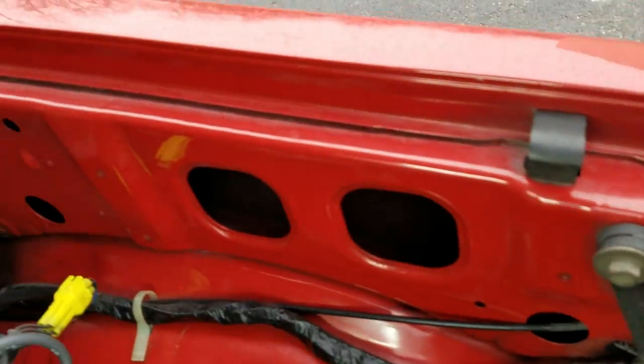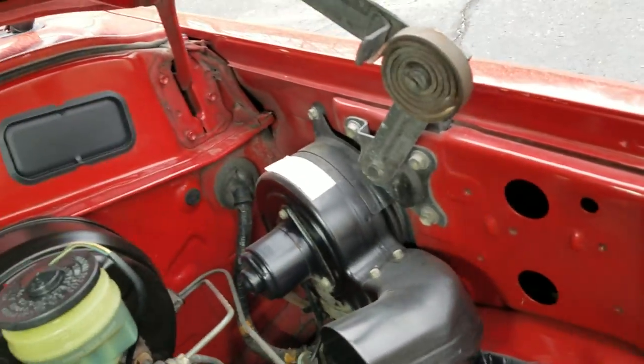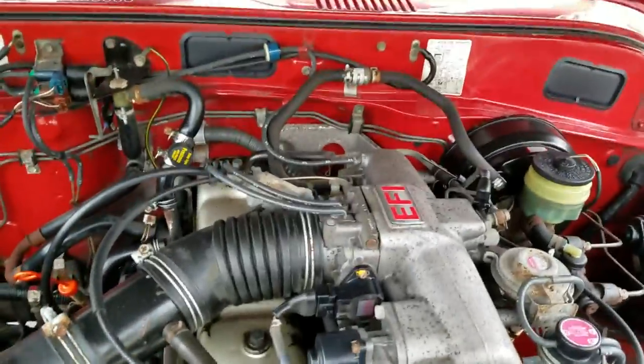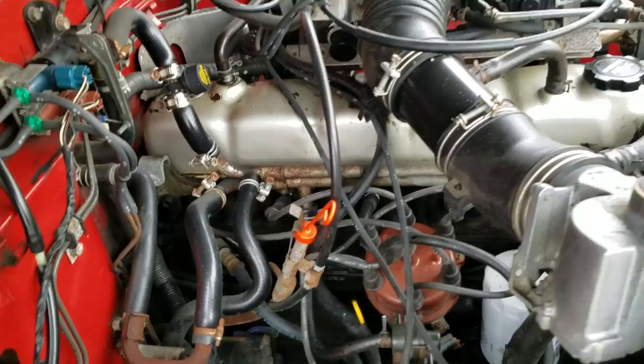I got still photos of all that for the prospective buyer. And the same way left to right, nothing to report that I can see from the collision perspective. That's that 4-liter inline six. I think they were like 160 horsepower. They weren't big and stealthy.